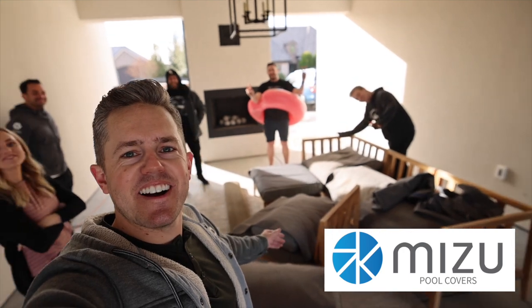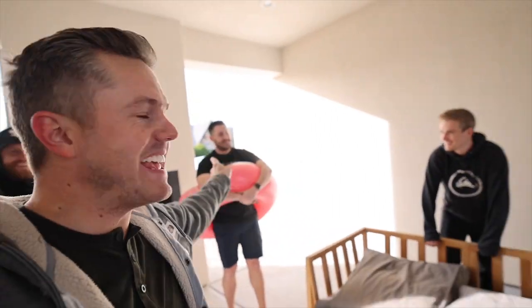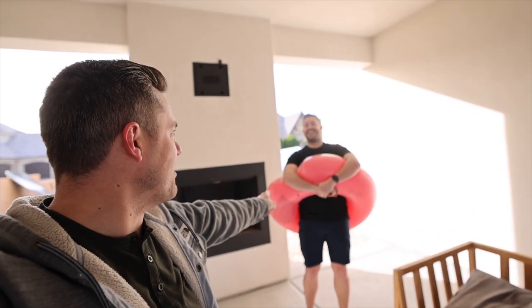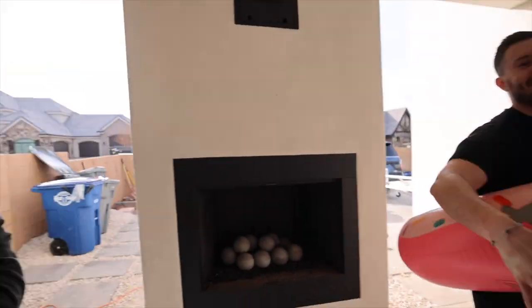All right, we have our pool cover team. What's up, guys? How's it going? I was just talking about how no one has jumped in the pool yet because it is so flippin' cold. But how long did you say it takes to install the pool cover? About 2 hours. So we just had a bet. If these install guys can't get it done in less than 2 hours, you have to jump in the pool. I'll do it. Okay, shake on it.